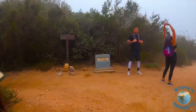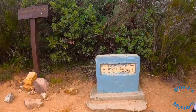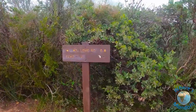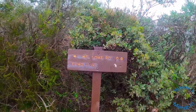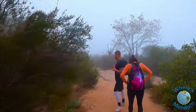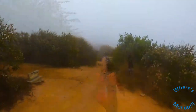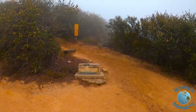All right, guys. And now we've come to the junction and you're gonna wanna go to the right. To the left is Mount Lowe Road. To the right is Echo Mountain. So let's keep going to the right. Here's the Sam Merrill Trail.